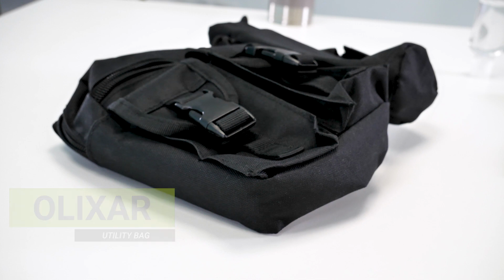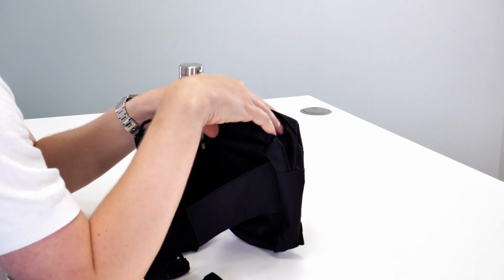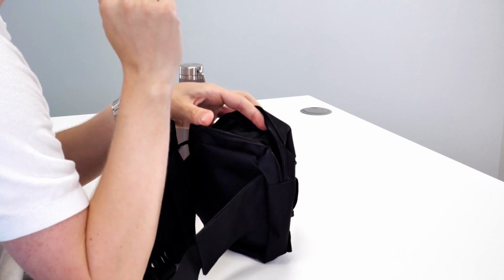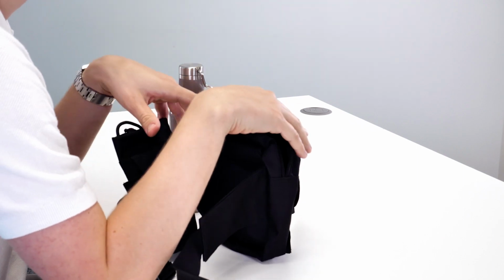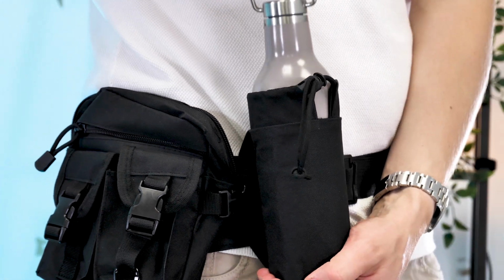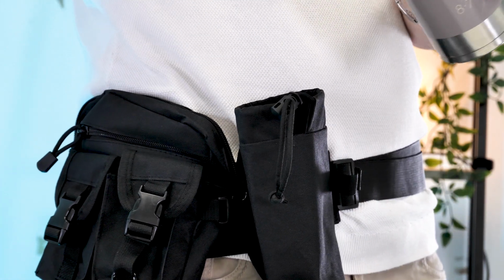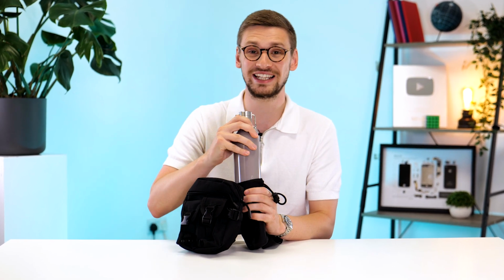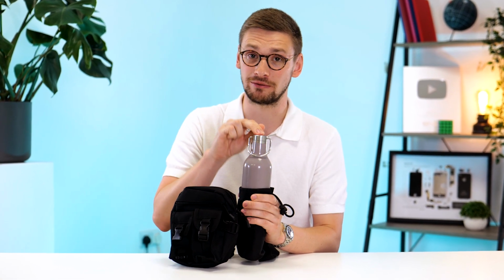Now, you can either wear this around your waist or over your shoulder. The bag is not huge, but it will allow you to fit some snacks, a phone, power bank, and other essentials on your hike. It also has a separate water bottle holder so that it won't take up room in the actual compartment, and also means that if it leaks, your belongings won't get wet.